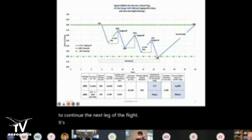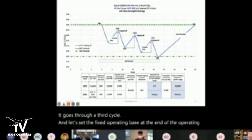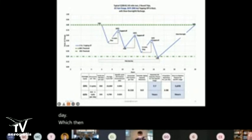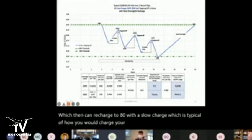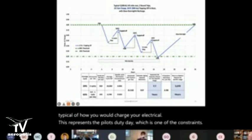It's returning back to the fixed operating base where the cargo hub is located. It goes through the same process. It sits on the ground for about 2 hours. It reaches about 65% capacity in terms of stored energy. It goes through a third cycle, and it's at the fixed operating base at the end of the operating day, which then can recharge to 80% with a slow charge, which is typical of how you would charge your electrical automobile. This represents the pilot's duty day, which is one of the constraints on how you operate an airplane.